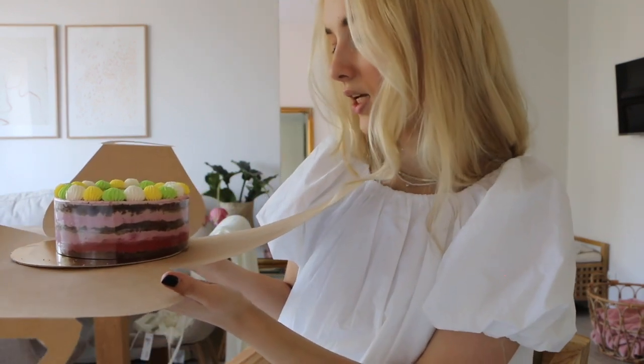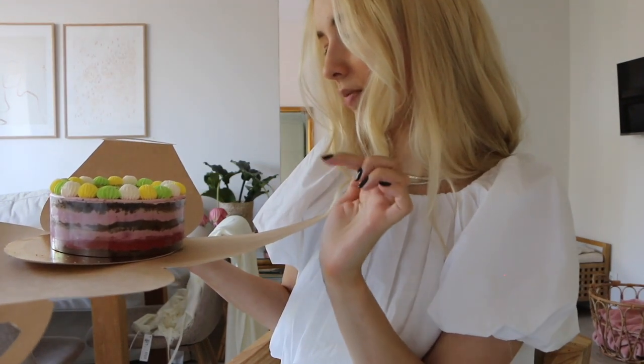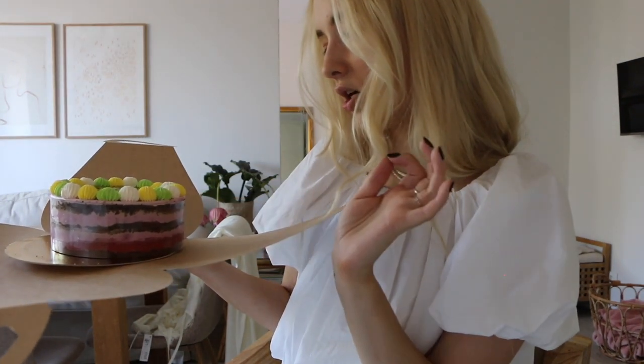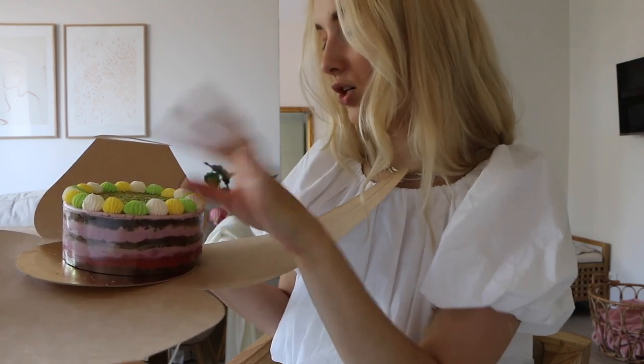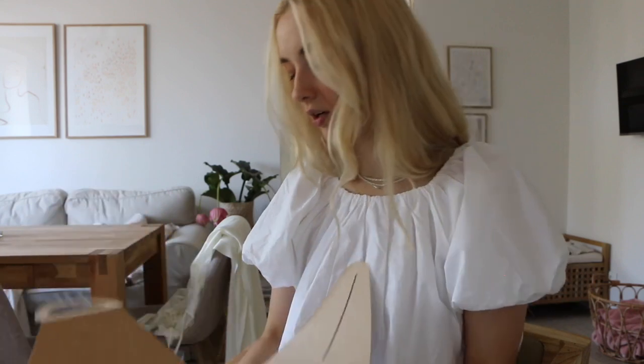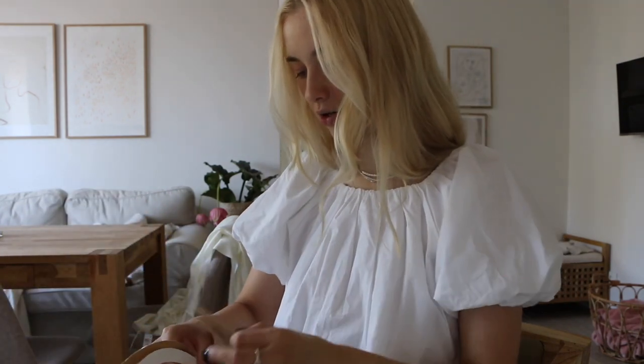It's green tea, crispy cookies, black currants, and blueberries. I don't like this decoration, but the cake itself I think is gonna be really, really tasty. I'm trying not to ruin it.